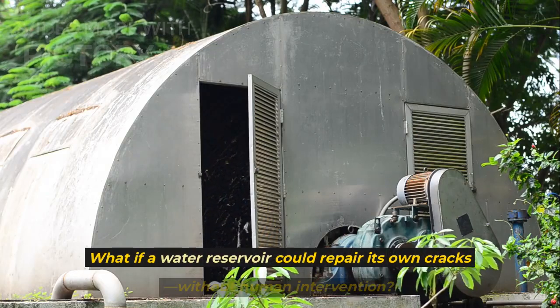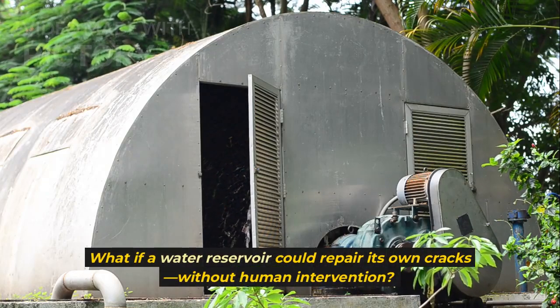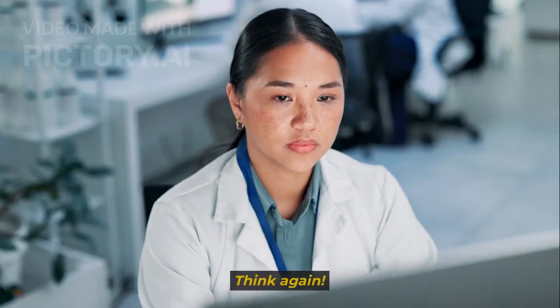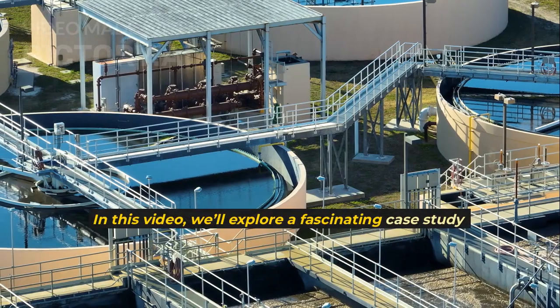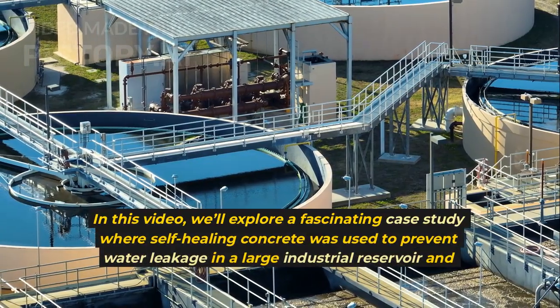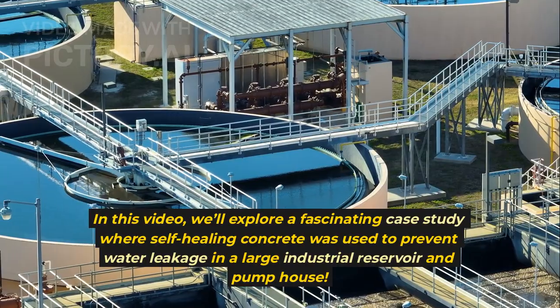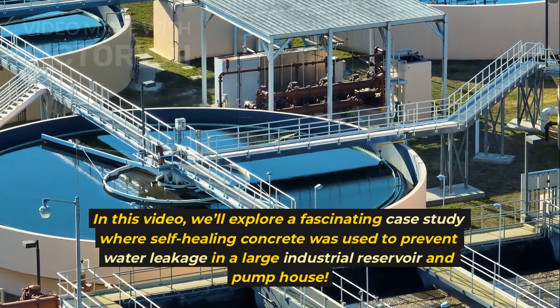What if a water reservoir could repair its own cracks, without human intervention? Sounds impossible? Think again. In this video, we'll explore a fascinating case study where self-healing concrete was used to prevent water leakage in a large industrial reservoir and pump house.